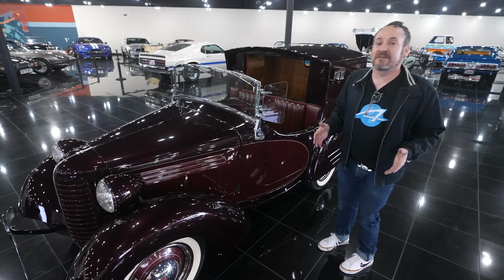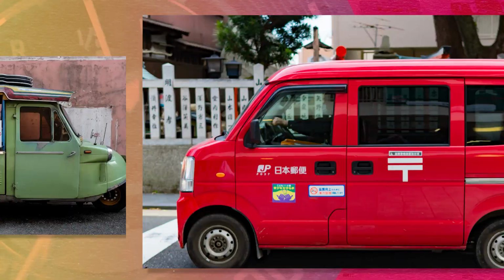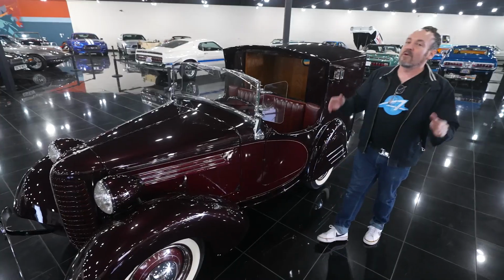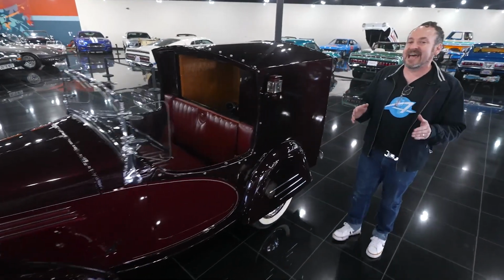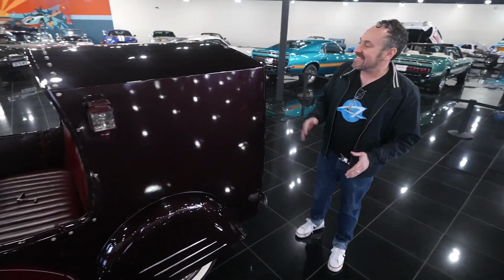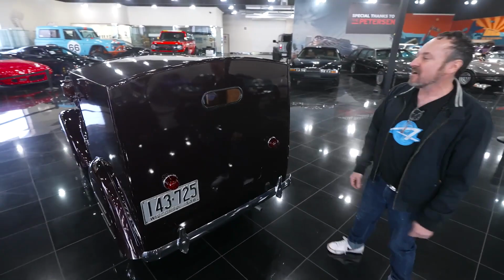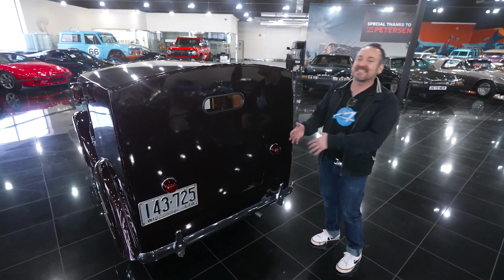Now, a small delivery van is not inherently a bad idea at all. All over Japan and parts of the world, there are tiny little K-class delivery vans that do all kinds of great work. But one of the key things that those vans have that this van doesn't is any way whatsoever to get cargo into the damn thing. Arguably, the whole point of a van is so you can put things in it and then take them out.